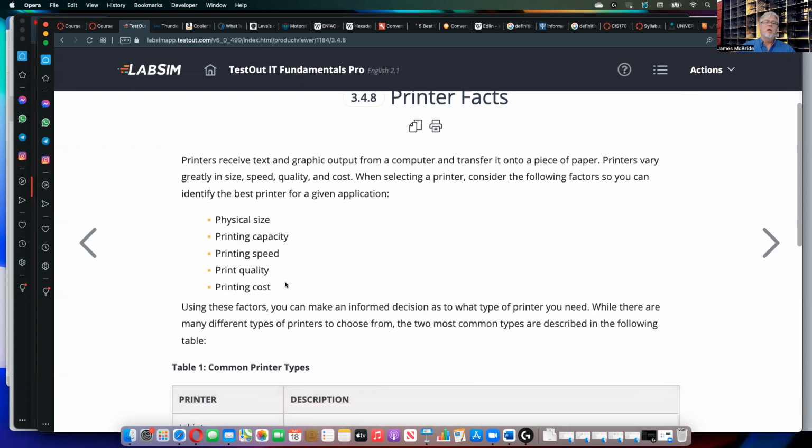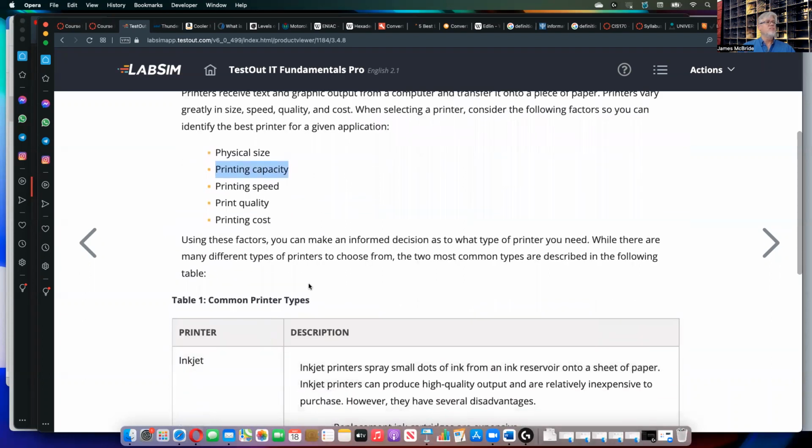But that's really dealing with the capacity of how much can it print without really having trouble. You would not want to go into a large environment and say, this printer is going to be shared across 250 people. I think I'll get this little laser jet printer. It's going to die within a couple of years. It'll be overused. So anyway, what do we got?